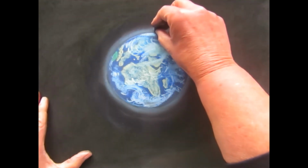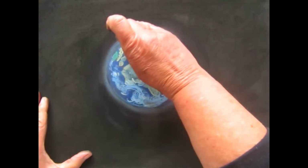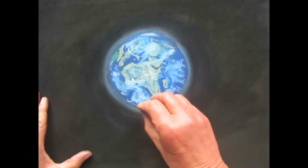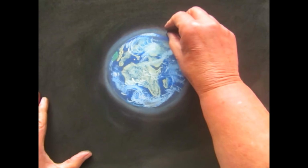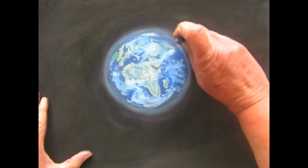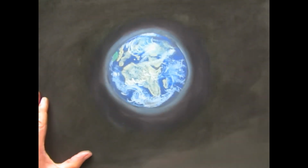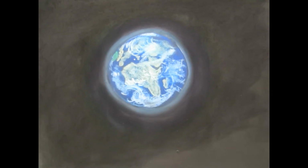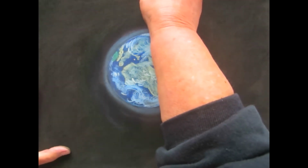So I'm just adding in a little bit of a blue for the hazy, very thin atmosphere that surrounds our planet. Yeah, just get that about right now. And then my choice for under the rainbow is probably a bit unusual. So what I'm going to do is put a rainbow around the entire planet to give hope for everybody on it. So we're going to go with red first.